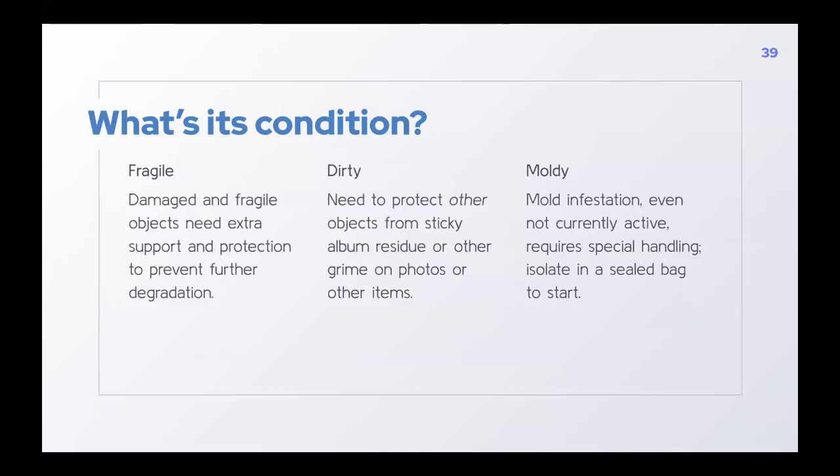The next thing you want to consider is the condition of the object. This is something else that will help you determine what needs a little bit of extra storage, right? Is something especially damaged or fragile? It needs extra support to prevent further deterioration.